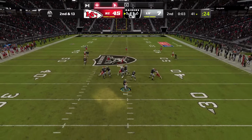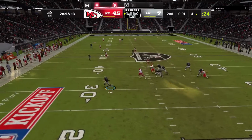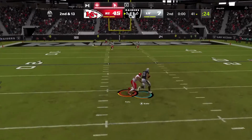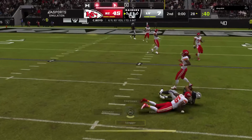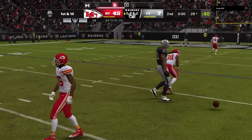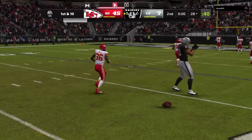A final shot before break. Boyd buying time to his left. Got a man. It's Darren Waller. And he'll go down, but not before getting this inside the 30. Come on now, let's make it happen, baby. Let's make it happen.